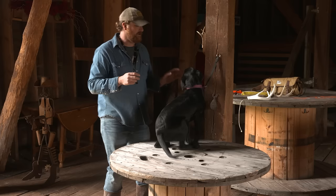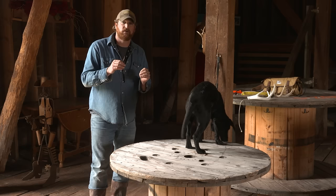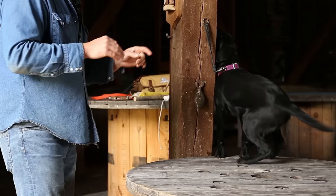Now, the point of tying this off this way, tethering it off, is so that she can't duck out of it. A lot of dogs, their defense mechanism is they'll just duck out. So they want to give up, they want to get out of it, they duck. So she can't do it. Right now, she's just figuring out where she is up on this table.